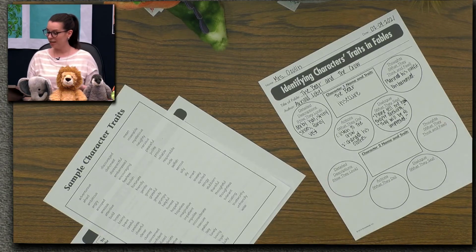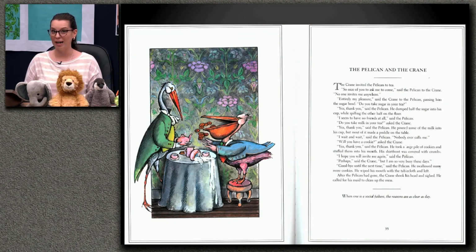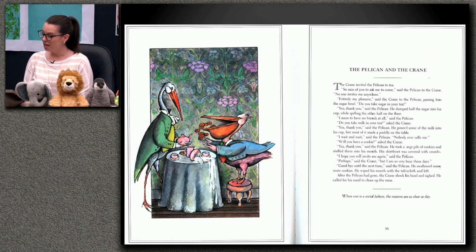Now, let's read our new fable, The Pelican and the Crane. Now, I am noticing that both of the fables that we've read today do have two characters who are animals. Remember, that's a feature of fables.